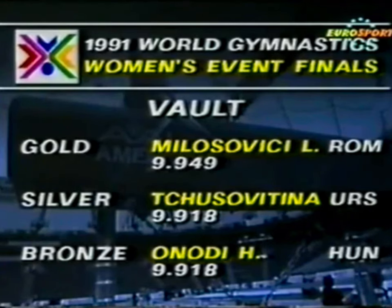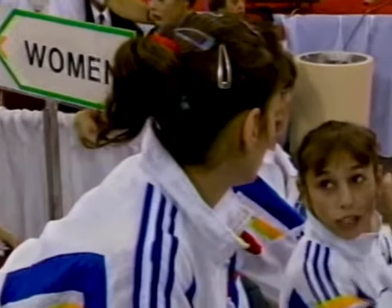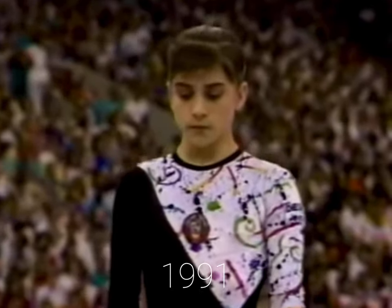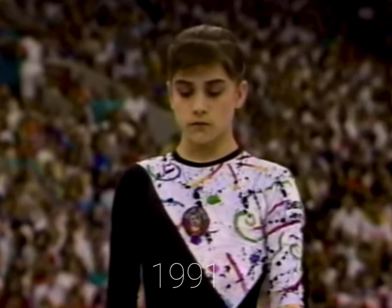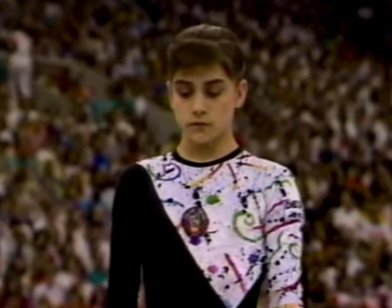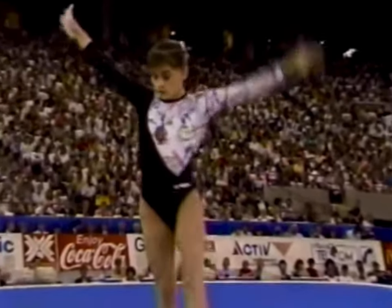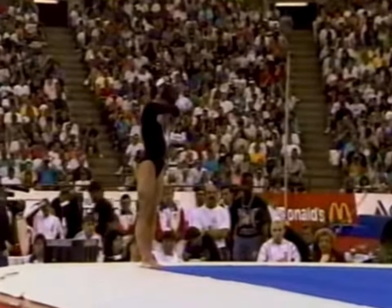And Anodi sharing silver. In fact, that caption is wrong. Frontis with the lead with a 9.962. Oksana Chusovitina, now from the Soviet Union, is up next. And the floor exercise is like a tumble-off in this event. They're all trying to one-up each other.